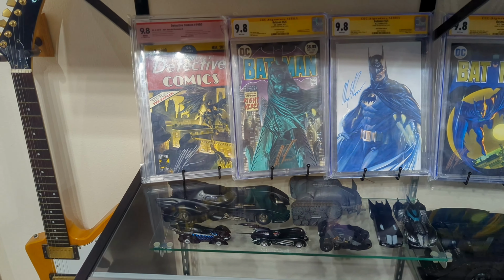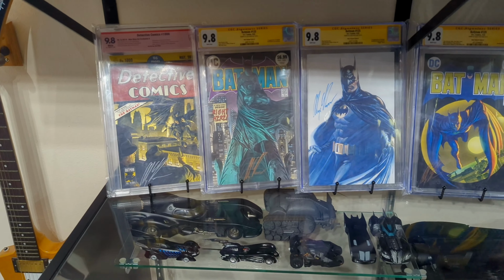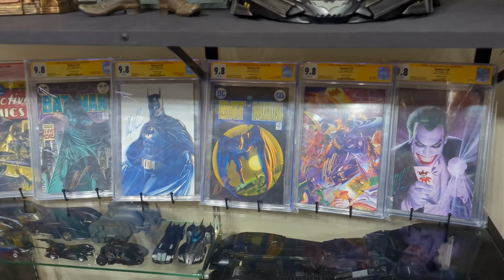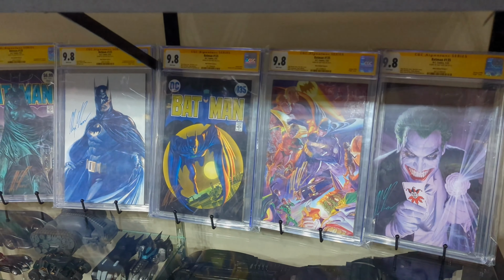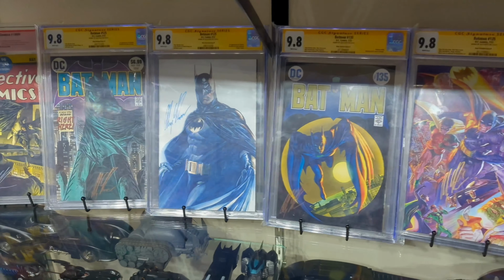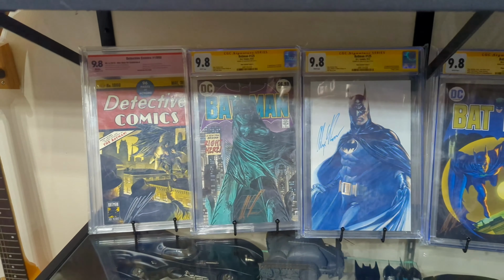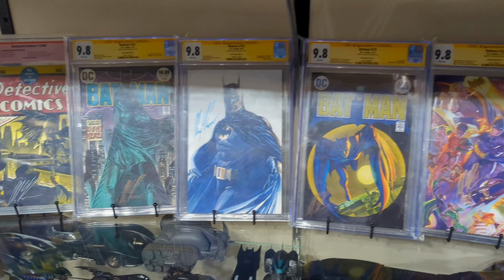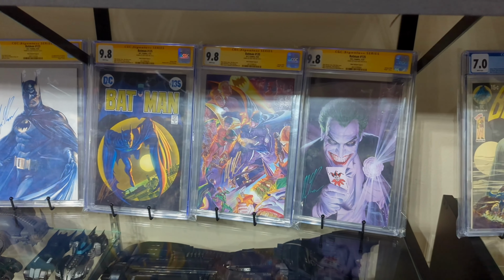Alright, moving down here to the left case. Across the top, we have nothing but Alex Ross covers. It's one of my all-time favorites. We have Detective Comics 1000, a couple 125s, and a few 135s.